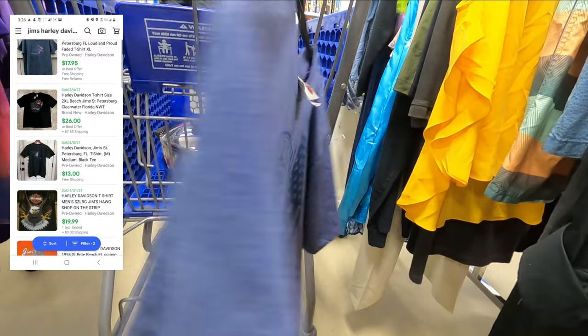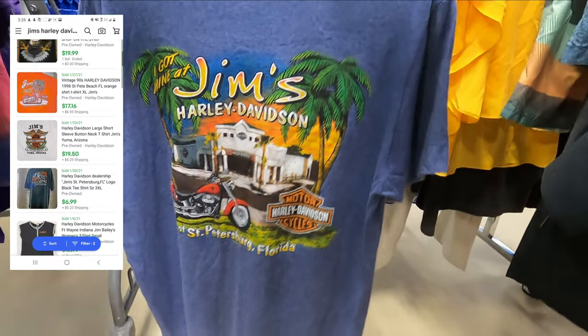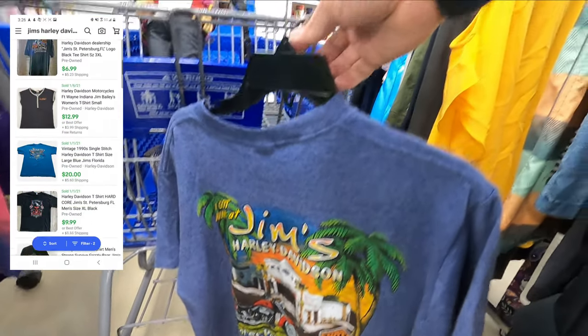I grabbed this Harley Davidson shirt. It's not worth a whole lot, but it was only $1.50, so I always grab them when I see them.